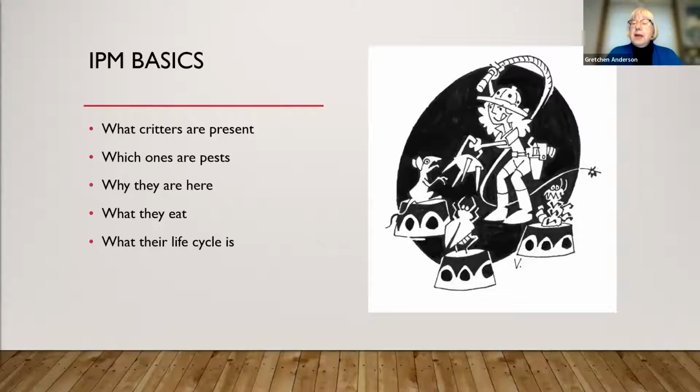A successful IPM program depends on understanding which pests are present, their basic biology, their environmental preferences, their food preferences, and we identify those critters through monitoring and observation. The goal is to reduce the infestation. So once the pest has been identified, the level of risk to the collection can be determined. For example, a beetle that eats the dead skin, feathers, or insects in your collection is more of a threat to anthropology, the bird collection, and the insect collection.